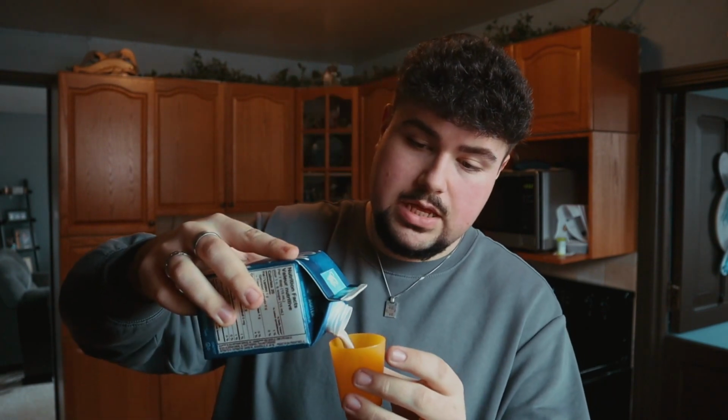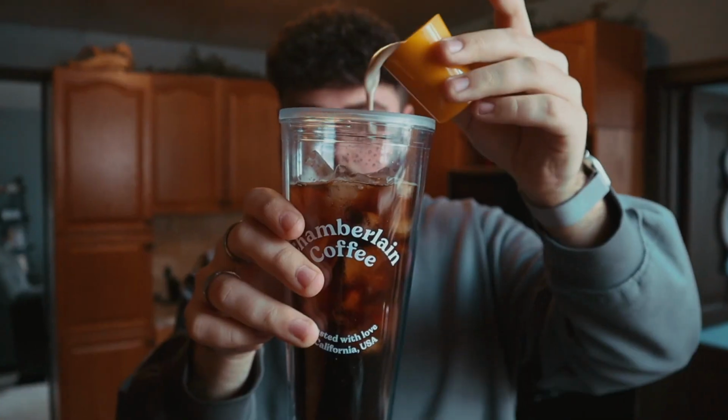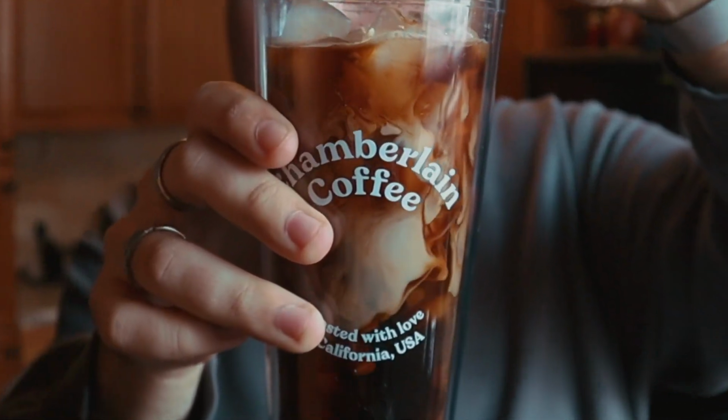So up to the top of this bad boy is 2 ounces. Right on in here. Beautiful. And then another half to the line is another 1 ounce. So then we're gonna pour the rest of that in there. And honestly, this is the perfect measurement for me because it's exactly how I like my coffee, and it's pretty low in calories for me, so it works great.